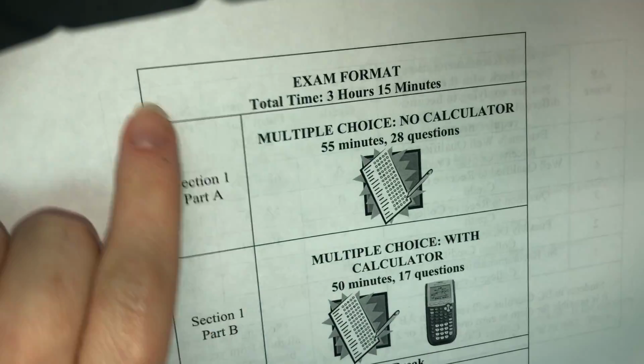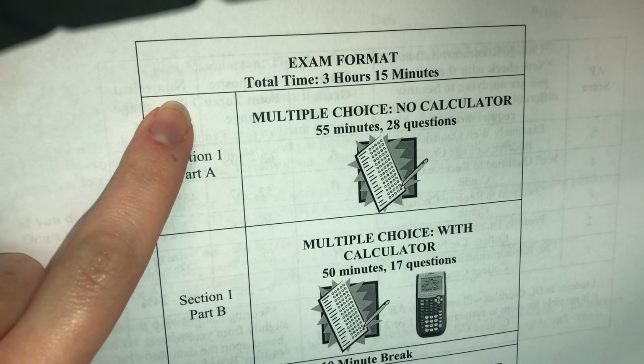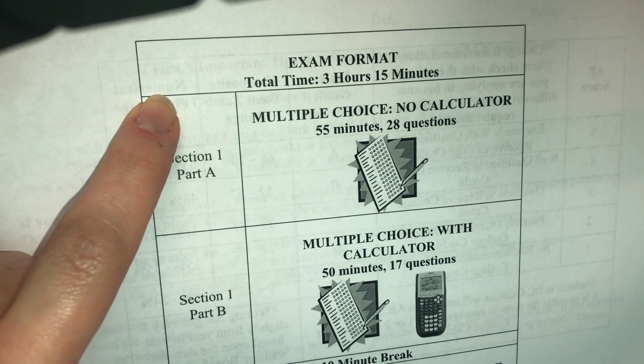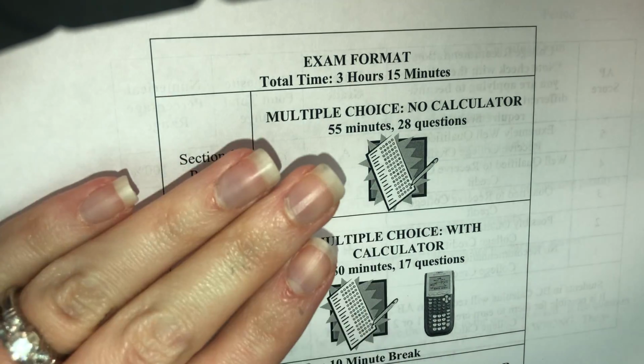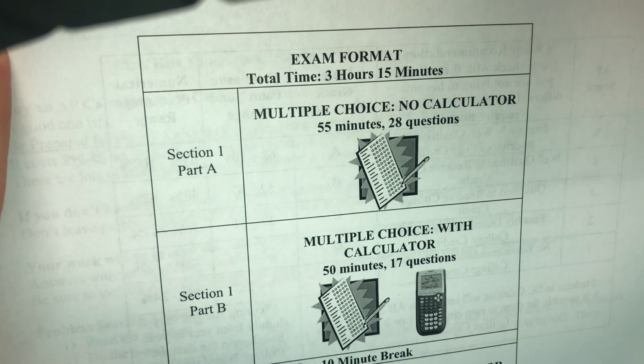Okay, the AP exam format, the entire time for the test is 3 hours and 15 minutes of testing. This is grueling. The only thing that's similar to it probably is like your SATs or something, but even on the SATs you switch back and forth between math and English. This is all math for 3 hours and 15 minutes, so it is exhausting. Everybody's just really tired afterwards.